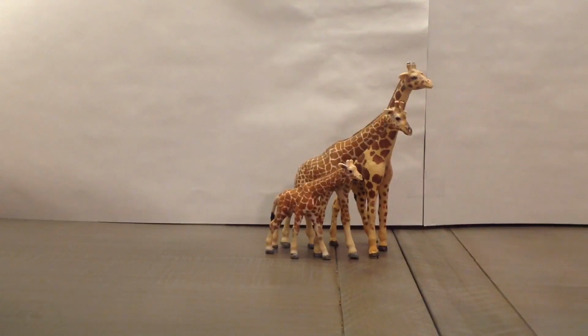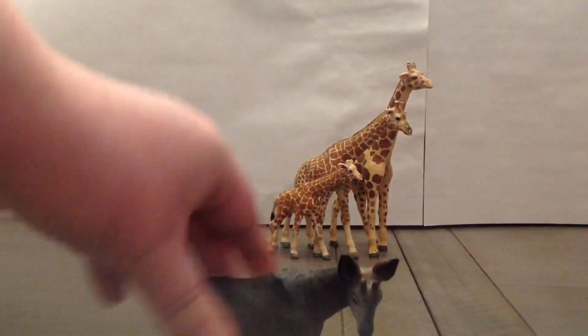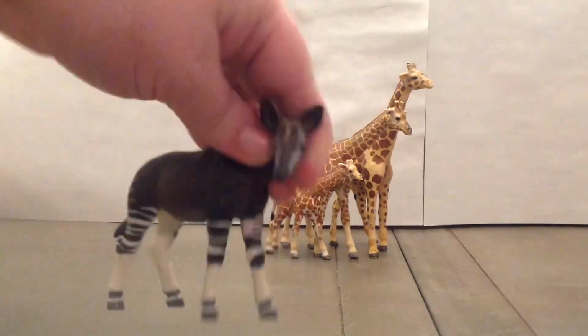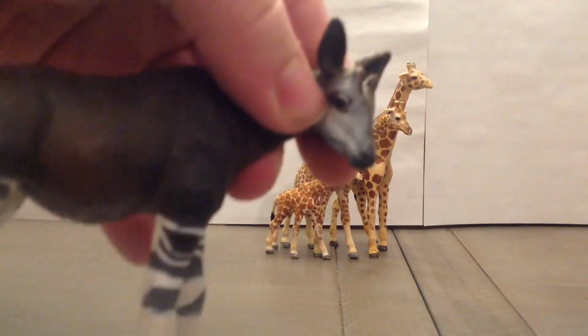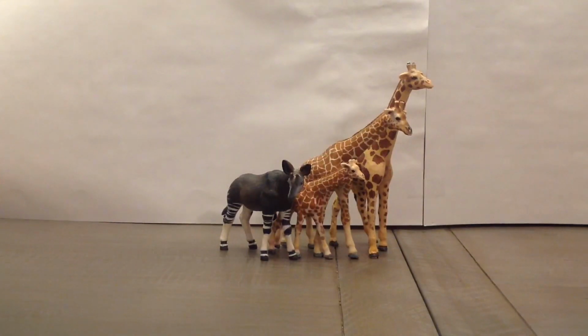And because they're part giraffe, I decided to throw in the okapi. Fun fact about okapis, they're actually related to giraffes even though they have zebra butts. Because if you see, they have the horns on their head. Speaking of zebras, let's go over the zebras.